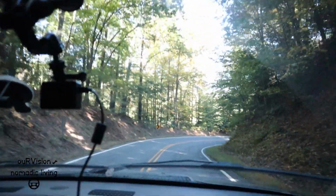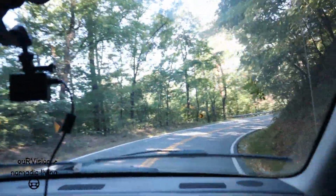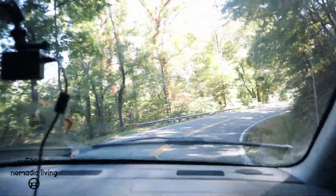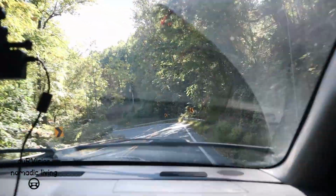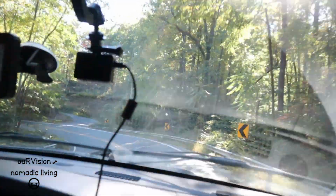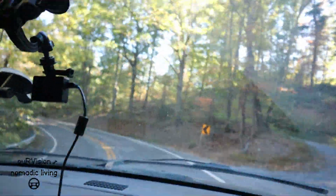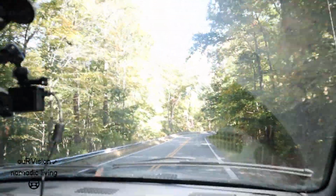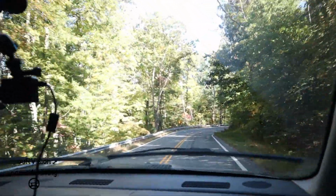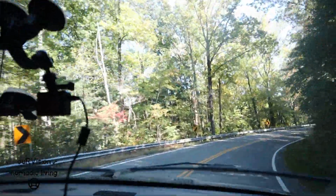Tunnel of trees. Look at that, Tom. Yeah. You know, we're used to the Rocky Mountains, so this is like a canyon, but it's twist and turn and up and down and back and forth. It's gorgeous. I tell you what, it'd be a lot funner in our little convertible than 53 feet long and 24,000 pounds.